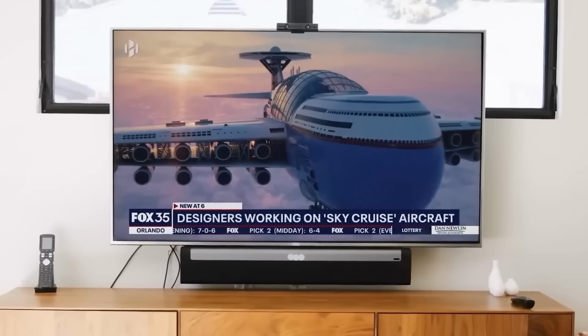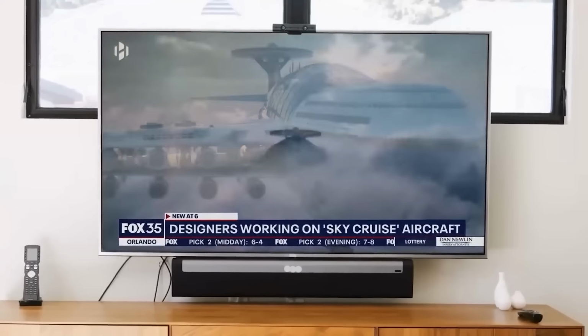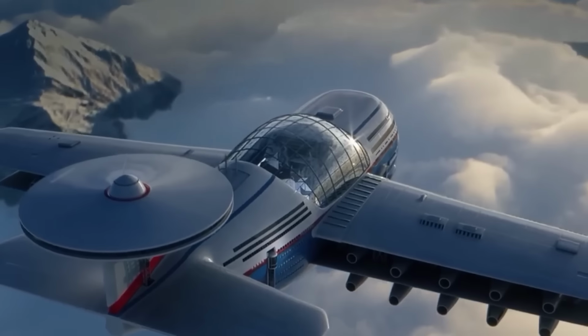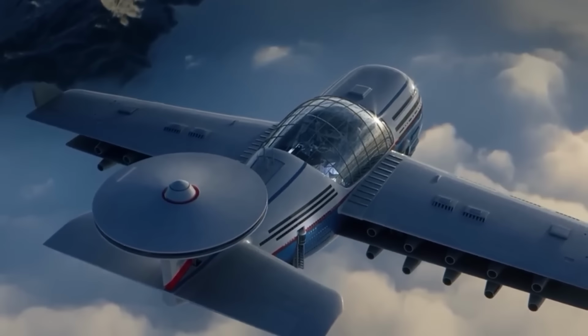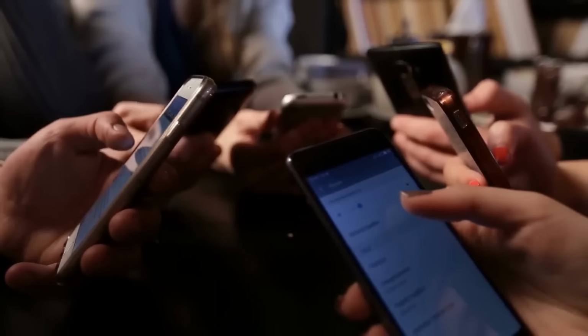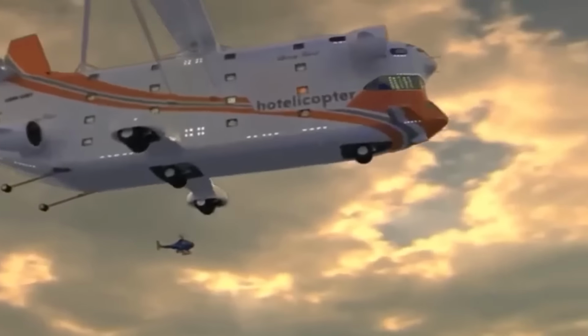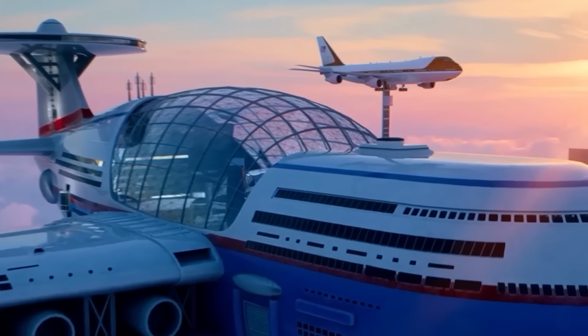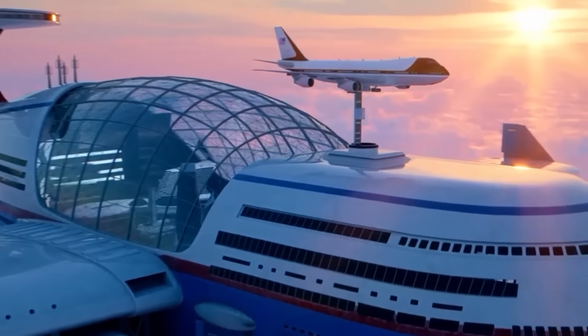So you probably saw the incredible flying hotel concept all over the news, TikTok, and the internet. But it's completely baloney. This isn't the first time that the fast-paced mainstream media has been completely hoodwinked, like here with the flying helicopter hotel. But this version of the flying aircraft was certainly the biggest.